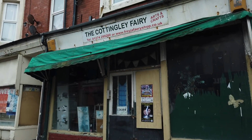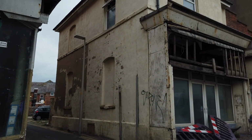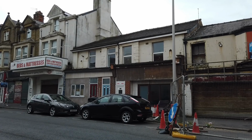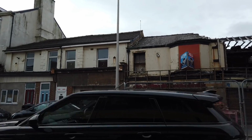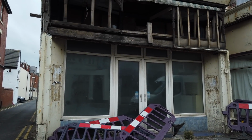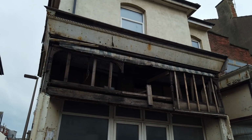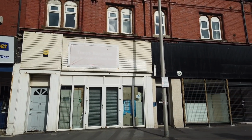This is not good. Even the pawnbrokers behind me have left. Check out this building here, which looks like it's been hit by a meteorite. Devastation. Every shop in this block here, closed.